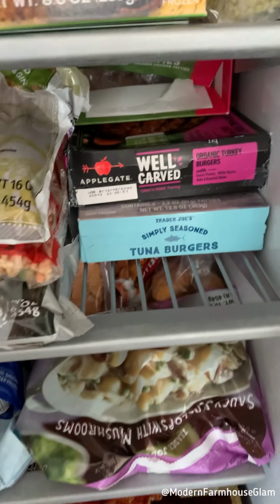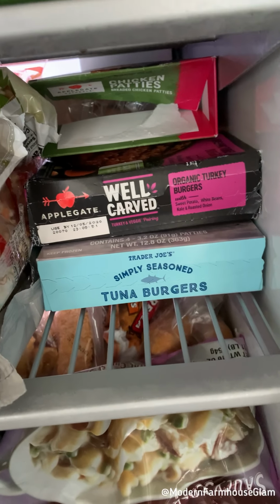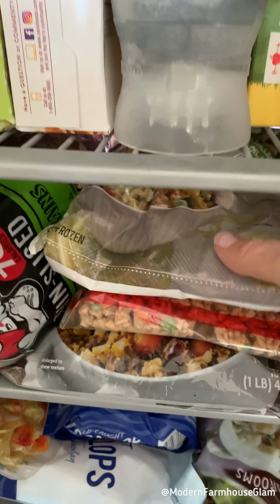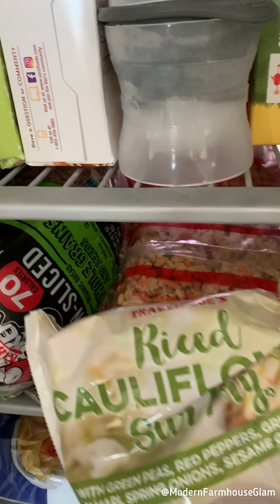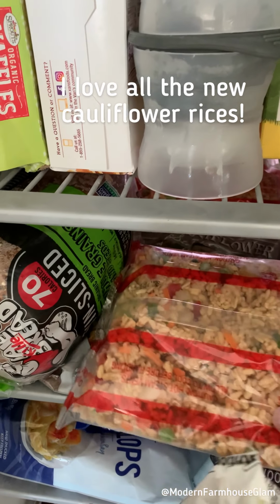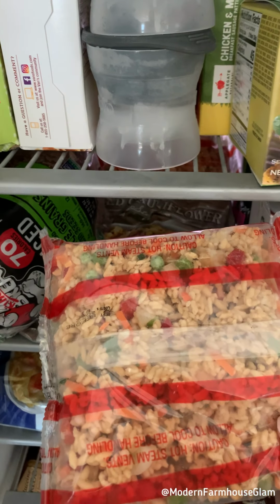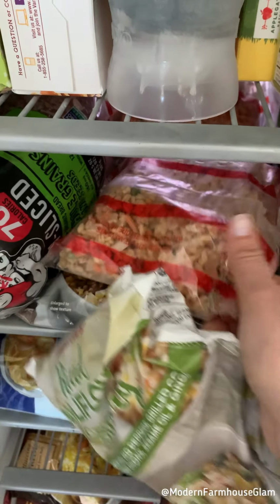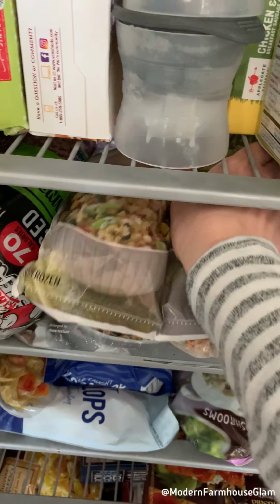And then here I have different burgers, tuna burgers, regular ones, chicken patties, and then I have all different kinds of rice. So this is really a good one from Trader Joe's. I also love the hibachi fried rice. That comes in a box of 3 packs, and then you just microwave them. And then I also have just regular brown rice. It's just a great easy side.